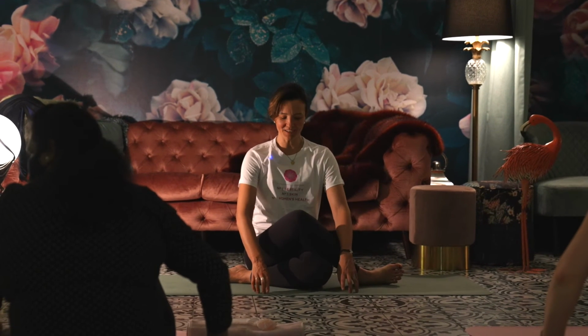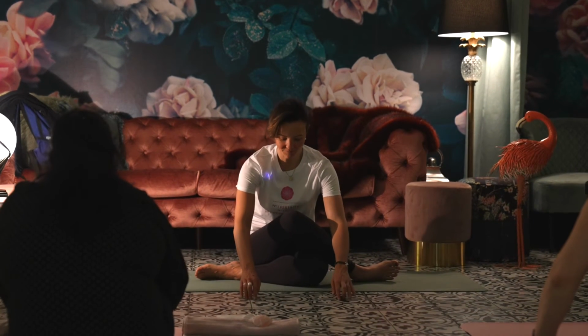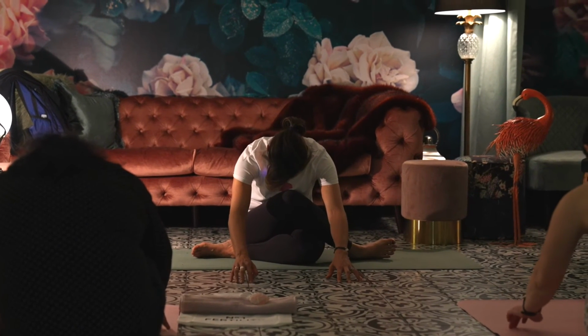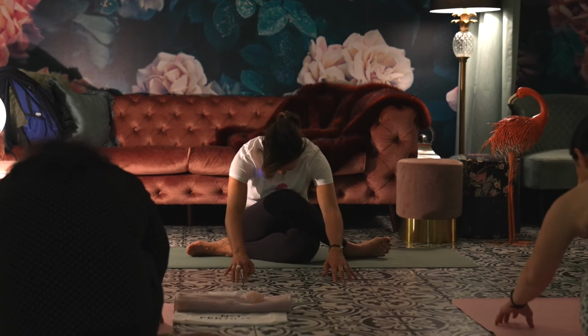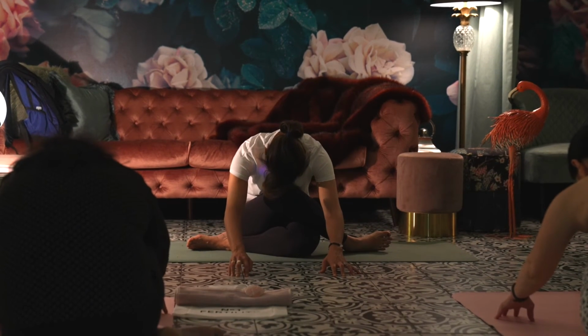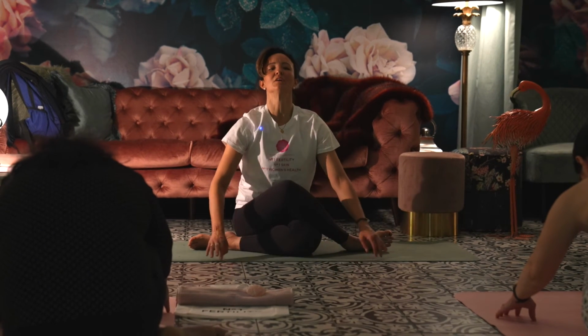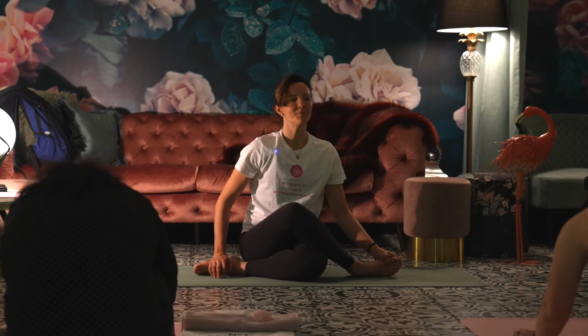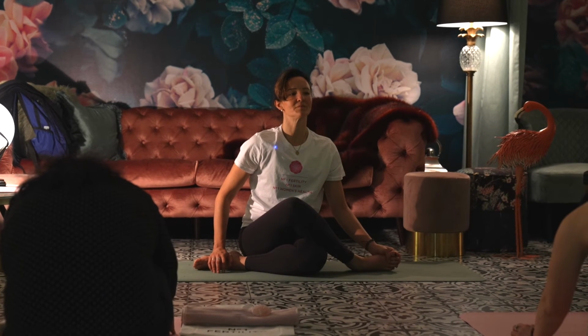Beautiful. Okay, and then we're going to slowly come up onto our fingertips here. Tuck your chin in towards your chest as you gaze down towards your midline. I want you to walk your hands forward until you find your edge. See how much you can move into this space. Beautiful. Cultivating that stillness within, even though you're feeling the tension. Can you drop your shoulders away from your ears, please?